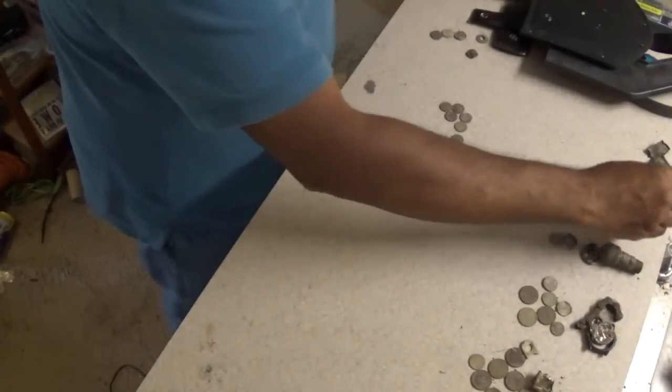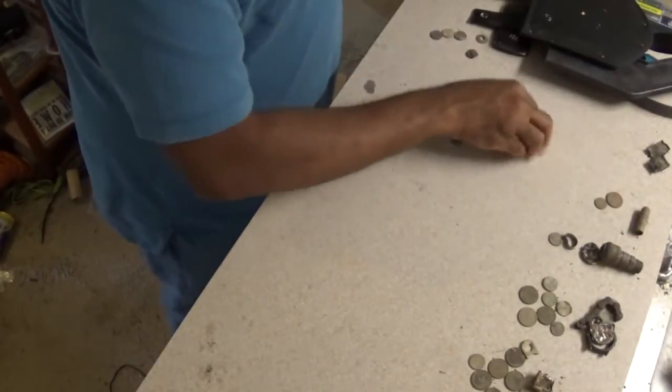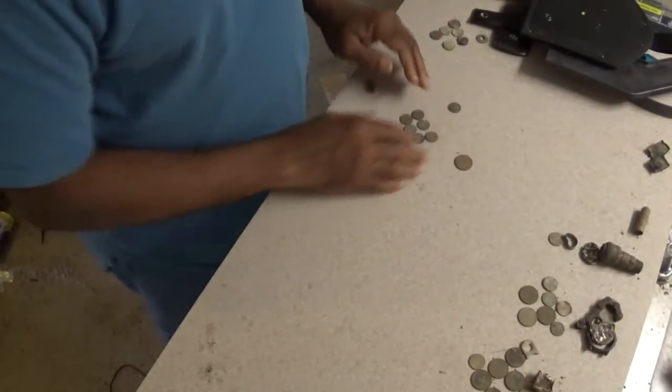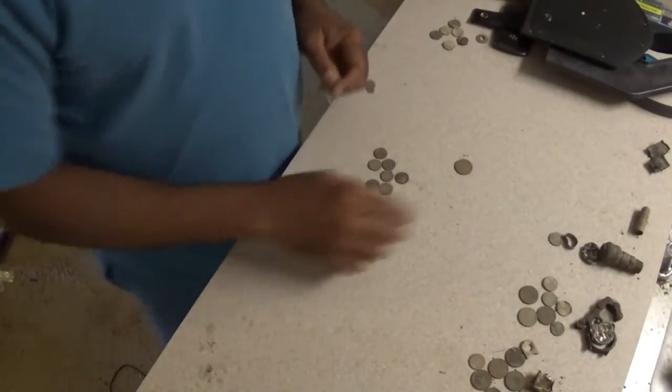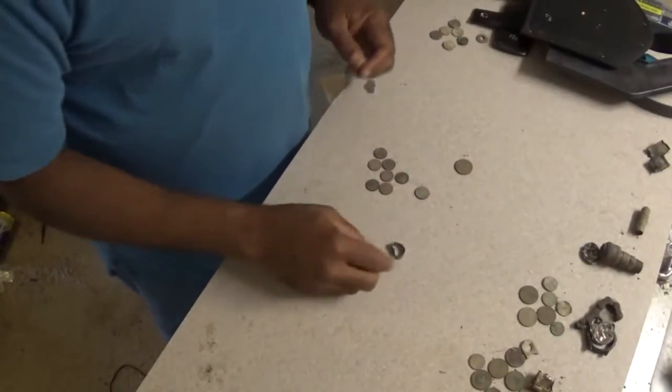I was finding my share of brass fittings, etc., and a buttload of zincs as usual, and dimes, and I even found a quarter. Now, I'm not really picking out the parks here because I was just doing hit and run. And this is just a penny. And this is one of the heartbreakers.